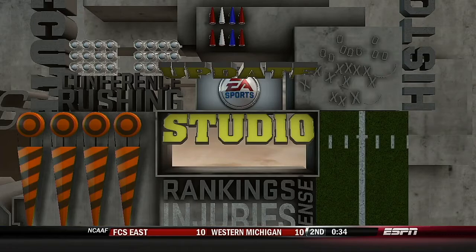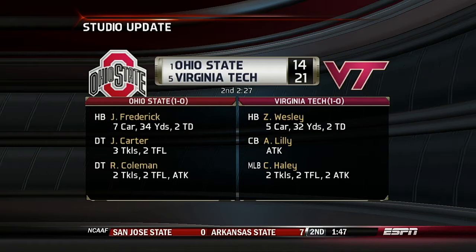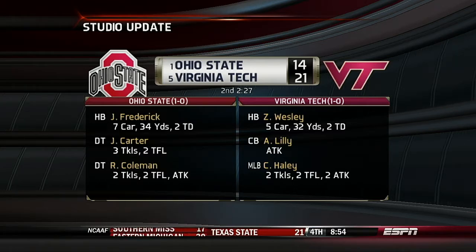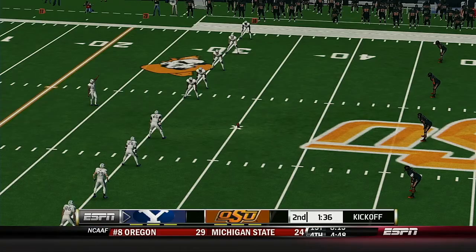Here's an update from the studio and Reese Davis. The Hokies entered the game ranked in the top five in the nation. The teams ranked just behind them, starting to apply the heat. Can they hold their spot at number five? This is a game we've been watching closely today. And for Virginia Tech, they reach the end zone on the ground. The Hokies lead 21-14. 14-3 game here, Reese. Brigham Young lines up for the kickoff.